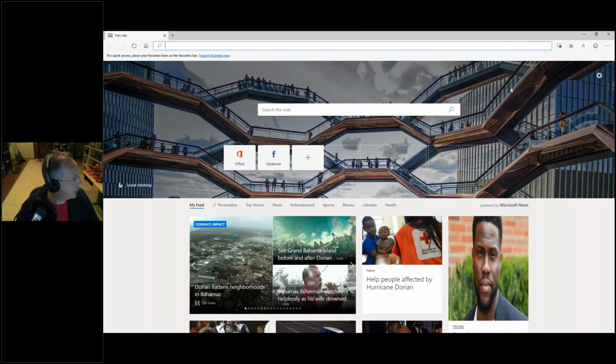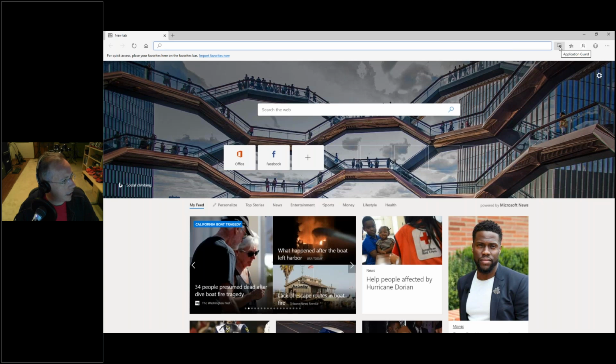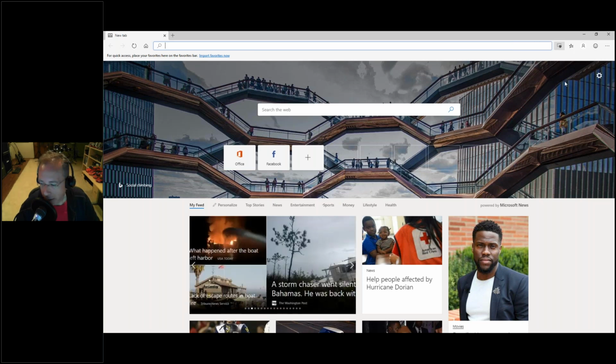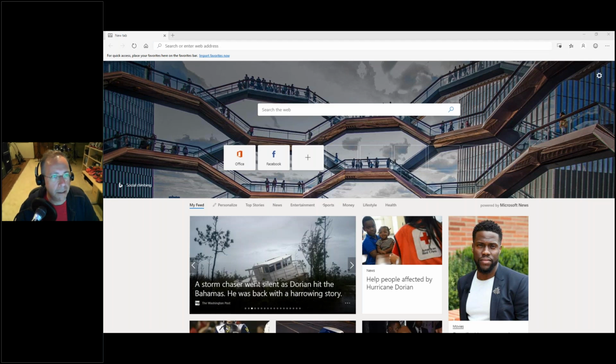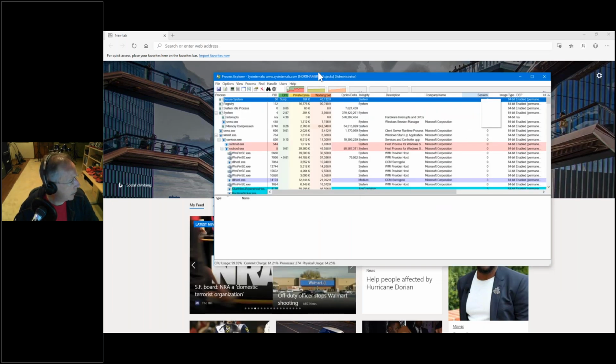So with an Application Guard window, the only way you can tell is you're going to have this Application Guard icon sitting on there. But if we take a look at it, I'll drag over Process Explorer, and we can take a look at what's actually happening.